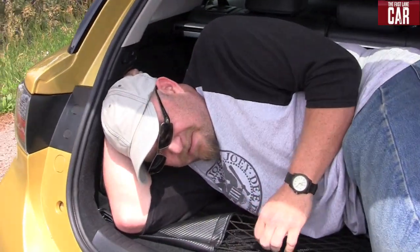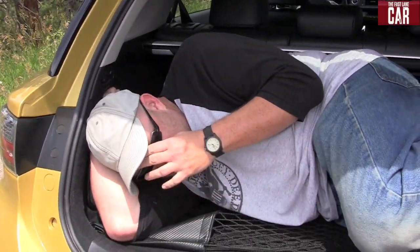What sport is in having Nathan fit in the Escalade? There's no sport in it at all. But how about the hybrid that has batteries where usually Nathan belongs? So, does Nathan fit? Let's find out. I fit. It's kind of tight.